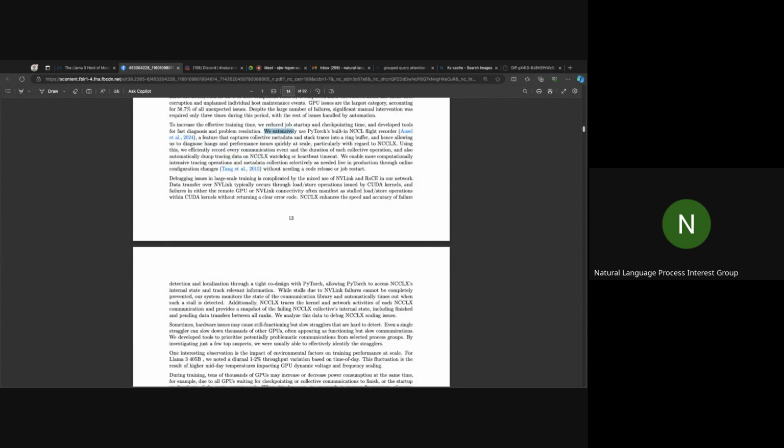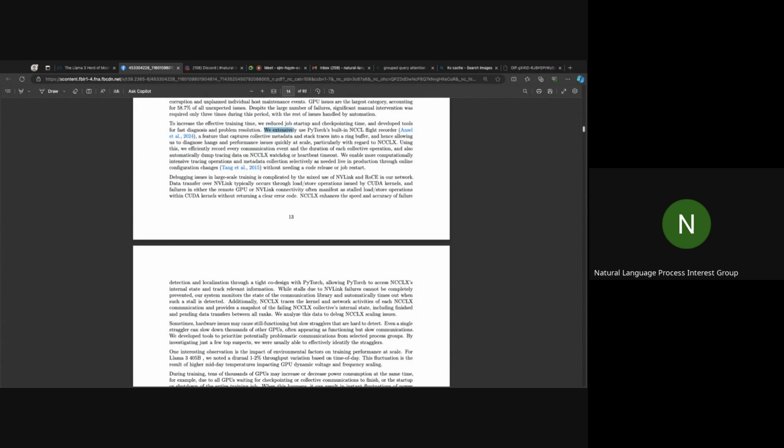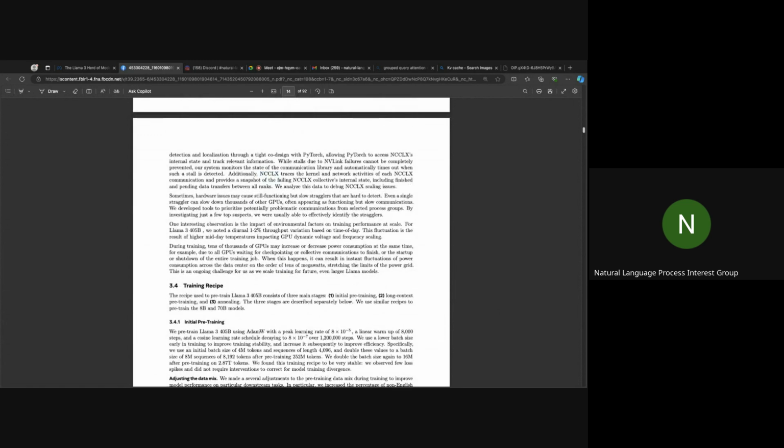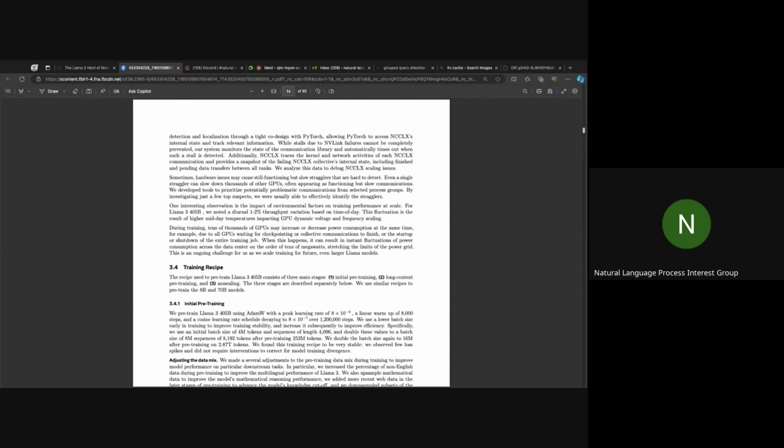So it's very hard to identify when a GPU has become slow in its operation, and they basically came up with their own version, the NCCLX library, to be able to identify them. And so this is where I will stop for today.